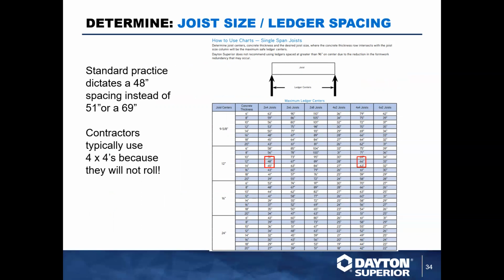The spacing instead, you could go 51 or 69, but typically you're going to want to stay within a 4-foot center of this. Once you start going past 4-foot spacing, you have to worry about your wood deflecting. And if you get wood deflecting of more than 1/4 inch, they can actually reject your concrete deck. So typically you're going to run your spacing here at 48 inches because that's the maximum.